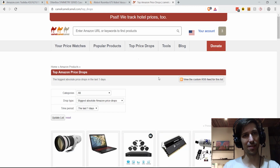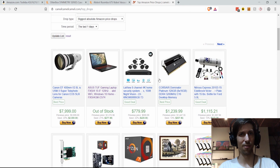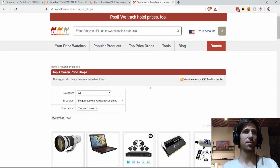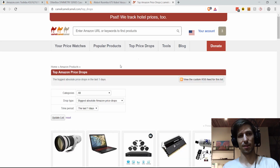So it's kind of like having the Amazon Lightning Deals, but more in a way where CamelCamelCamel looks at what the historic price has been, or what the previous price was. So this top price drops page is pretty useful as well if you are just looking for a really good deal, because you can take a look at what items have dropped in price since the previous day. So pretty conclusively, I would say that CamelCamelCamel is where it's at, specifically if you're most interested in saving as much money as possible while you're shopping on Amazon.